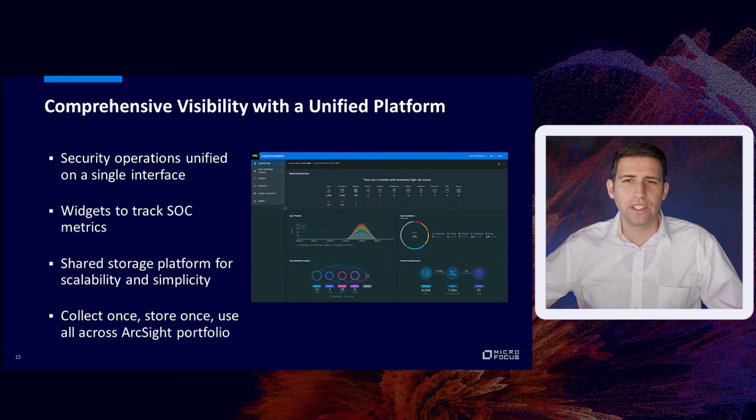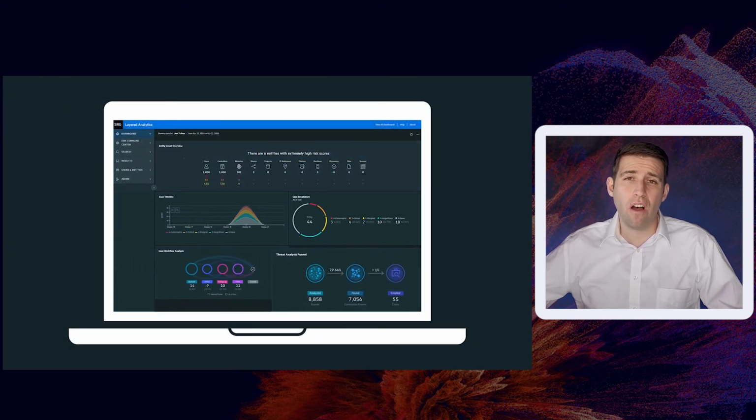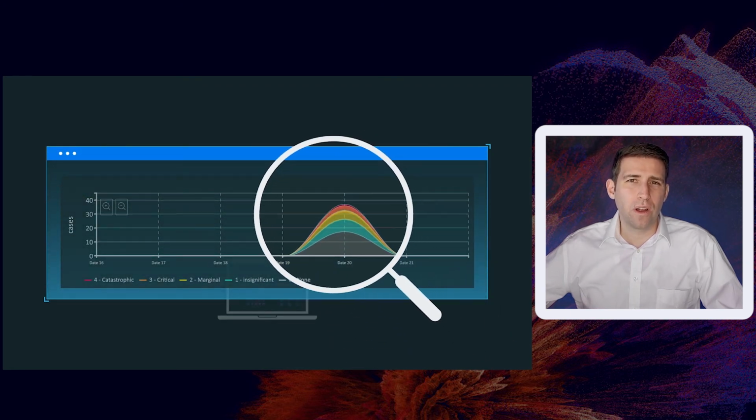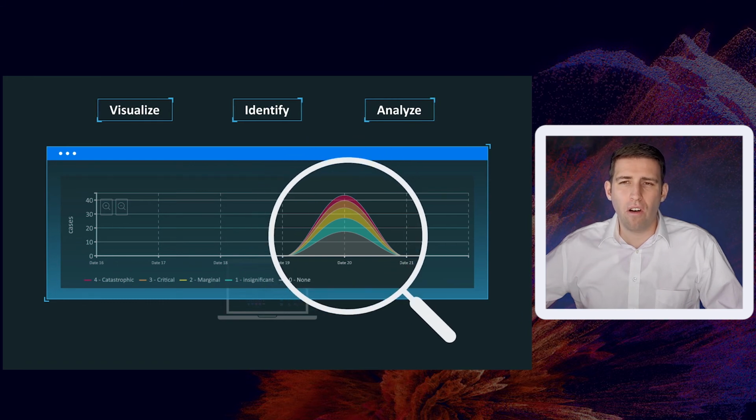ArcSight helps your organization gain comprehensive visibility with a unified platform. We know that visibility into IT security infrastructure is a big issue for organizations around the world, so we wanted to help with that. We've got a unified platform now. Data comes in and is used all across the ArcSight platform. You don't have to store it in separate places. It can all be stored in one spot, and it's formatted and cleaned in such a way that it can be used very quickly. So it really just helps with all things security.